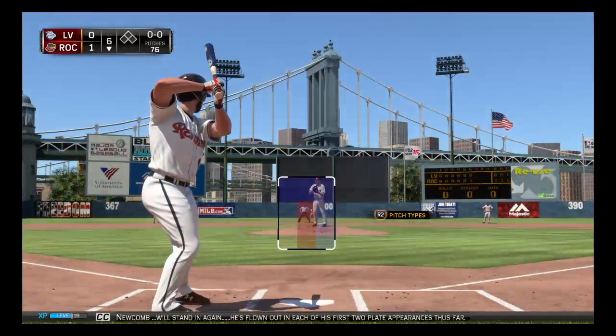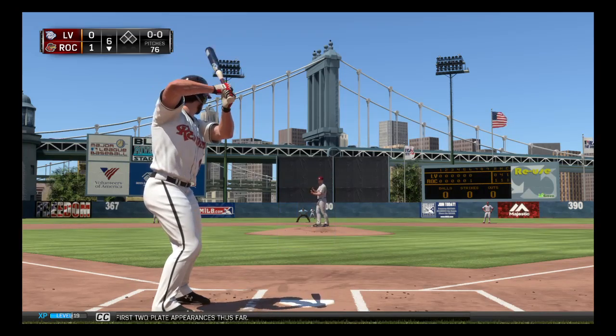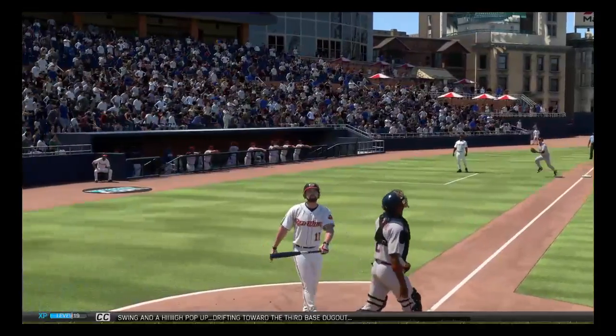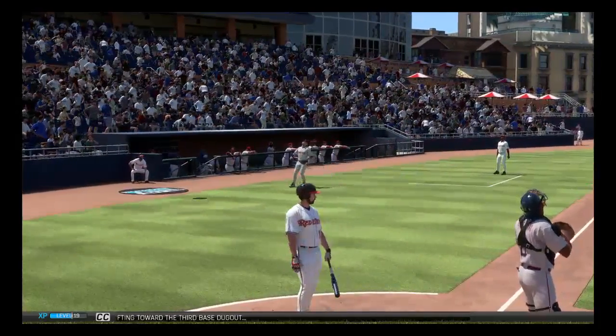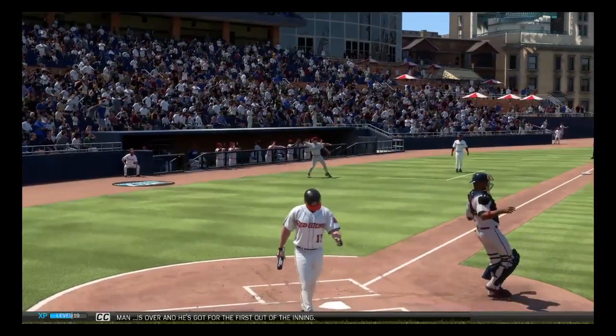James Newcomb will stand in again. He's flown out in each of his first 2 plate appearances thus far. Here's a swing and a high pop-up, drifting toward the third base dugout. Holman is over, and he's got it for the first out of the inning.